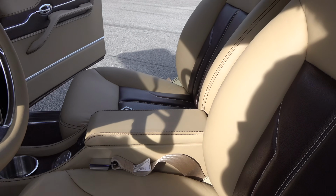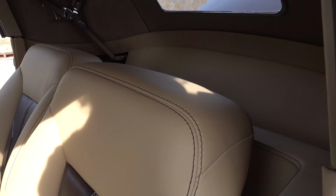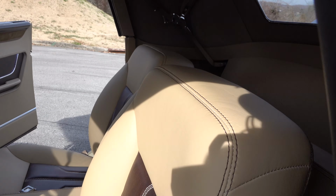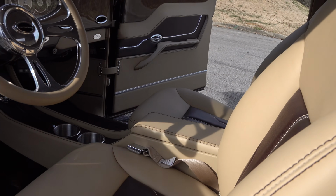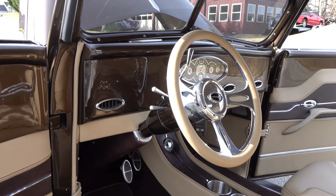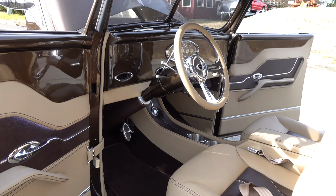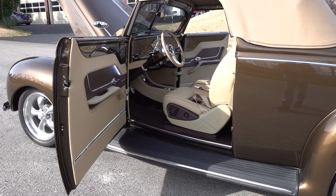I mean, 39 Fords are already narrow, and then you've got your power seats, and trying to build a console. As wide as we could make that center console between the seats was about 4 inches, and he wanted all the stuff in there. So everything fit perfectly. It's got a Bluetooth amp in there, so you can just Bluetooth your phone. You don't have an actual radio that you're looking at.